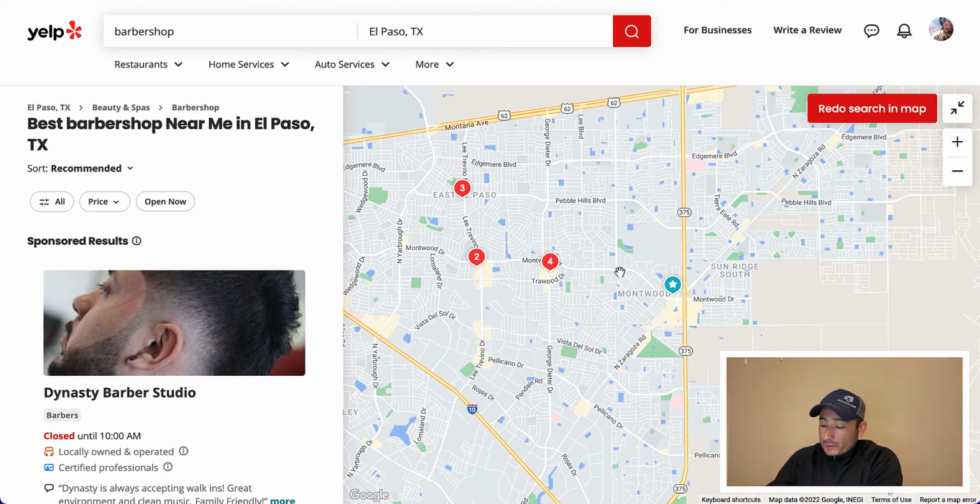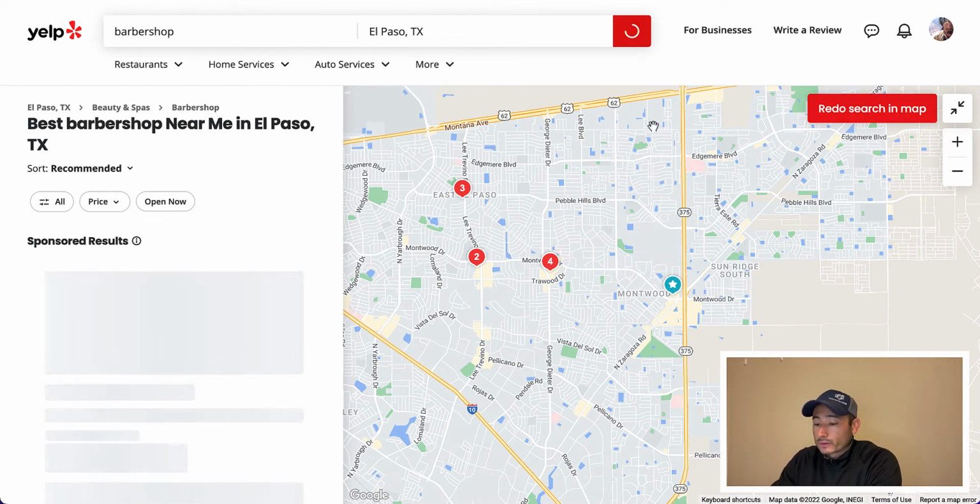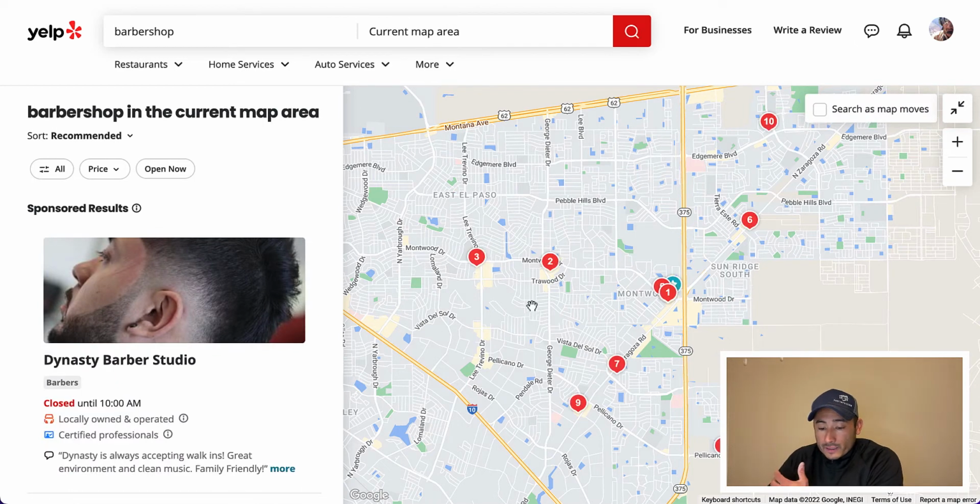So let's say I want to target some barbershops here. It looks like, let's go ahead and redo this search, see if we can get some more shops in this area. So it looks like we got a couple more.